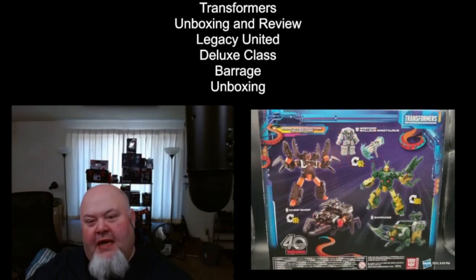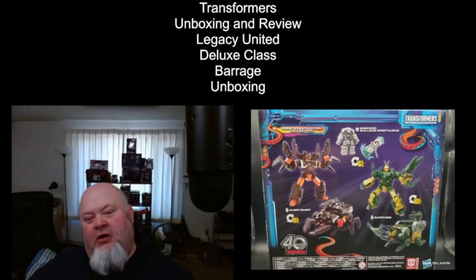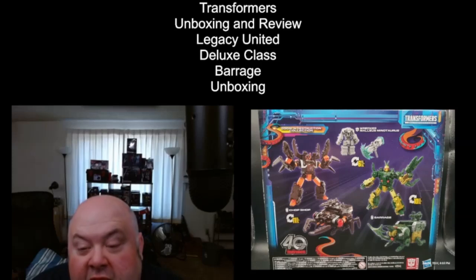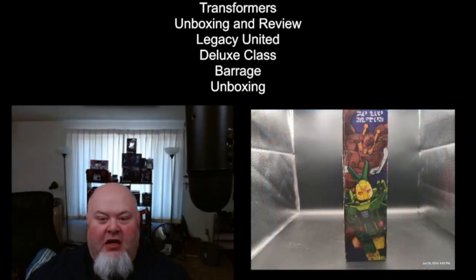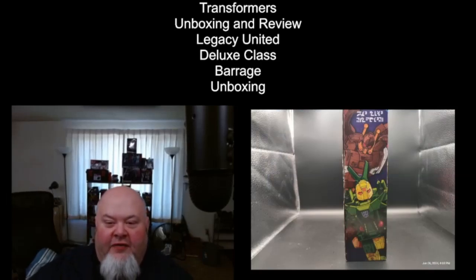So on the back of the box, it's your standard fare pretty much. You have them in the primary modes and their alt modes, and with the conversion steps, it looks like 10 for Barrage, 11 for Chop Shop, and 6 for Malleus Minotaurus. On this side, you actually have the awesome artwork of Barrage and Chop Shop.